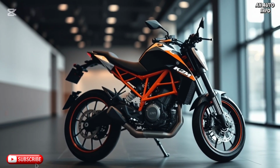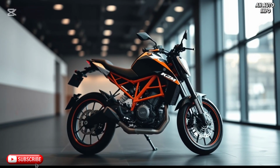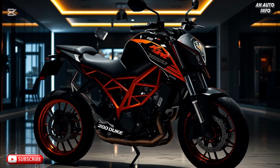The sound of the KTM 200 Duke is unmistakable. Its throaty exhaust note is a symphony of power and excitement. It's the roar of freedom, the sound of adventure, and the voice of performance. It's a sound that ignites passion and inspires confidence. It's a reminder that you're riding a legend.